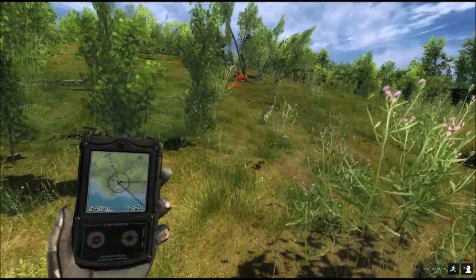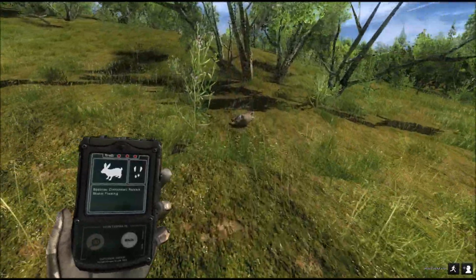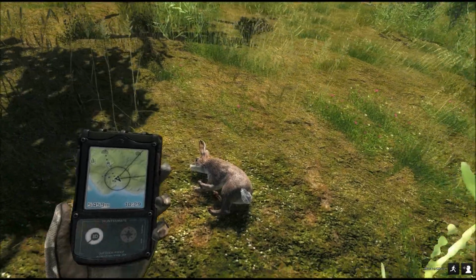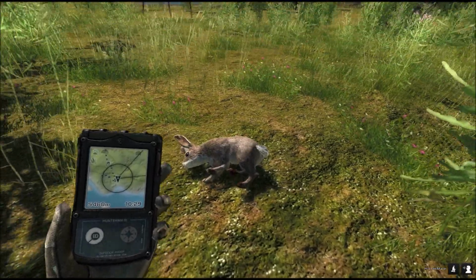So this is one of the methods you can use. You can really run after them until you catch up, and once you see fleeing tracks, you know the rabbit is very near, and you will find it if you look around, if you look for it hopping out of its hiding place. And there he is.